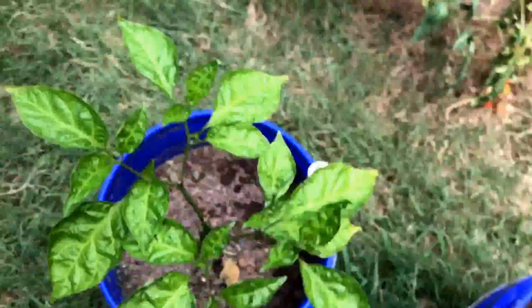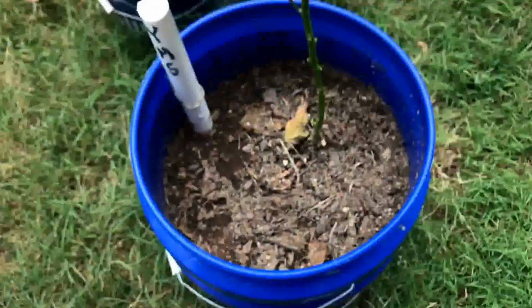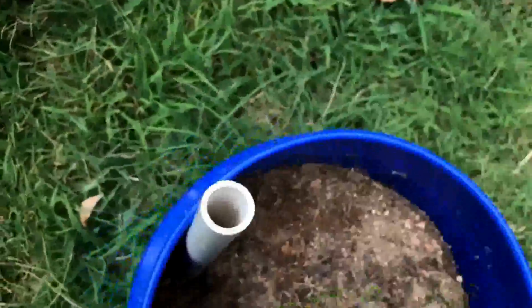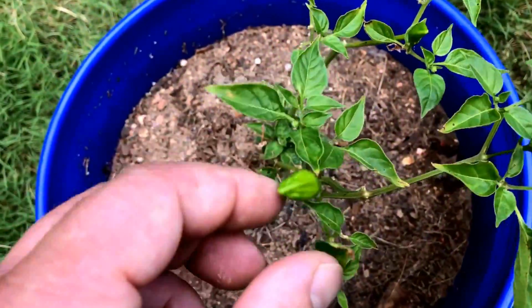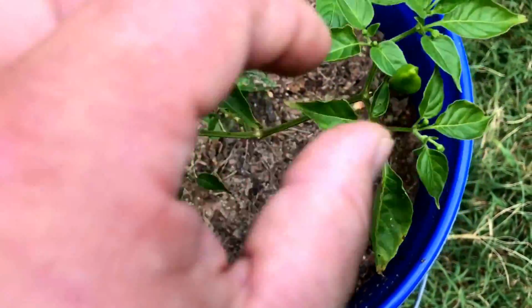Forget what this is. Yellow Moruga Scorpion. It's small. And then I forget what this one is. Oh, this has actually got peppers on it. This is my ahi lemon drop. It actually has peppers on it. I didn't even notice that until just now. I thought that was a leaf.